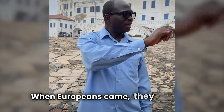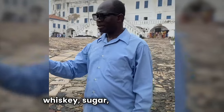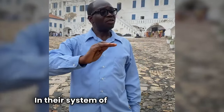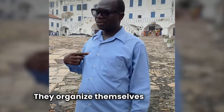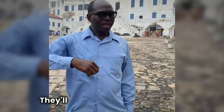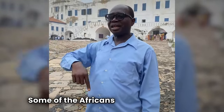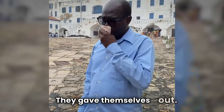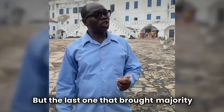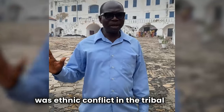When Europeans came, they identified them. So they gave them guns, whiskey, sugar, sardine, mirrors. And their system of trading was barter. So if the robbers accept European goods, they organize themselves like we are gathered now. They go to villages, go and raid, capture people, bring them to the whites, and exchange for what they gave them. Some of the Africans were told that they were taking them abroad for good living. They gave themselves up. But the last one that brought the majority was ethnic conflict, intertribal wars.